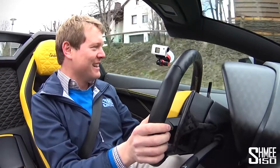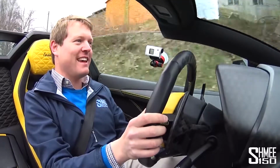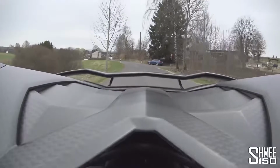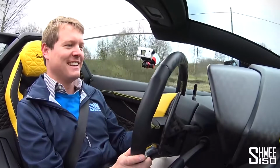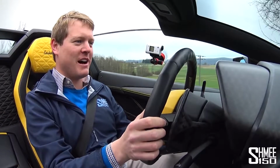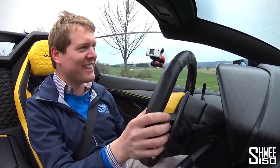Oh my goodness. With the wind in your hair, the roof open, and something like this, it is so cool in this kind of environment. Although in a city, you would probably be a little bit like the whole world is looking at me, and be very self-conscious about it. But here, and somewhere like this, you just pop it into neutral, and you get fireballs on demand. I literally don't have any more words for it.